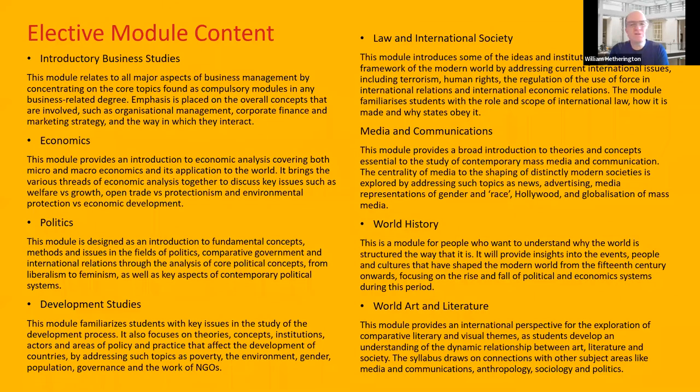Law and international society, rather than a kind of English law or English common law focus, we're trying to give an international law focus so students can think more generally about legal concepts and how they might be applied internationally and within particular regions as well. Media and communications, again, is quite a multidisciplinary subject, really trying to get students to think carefully about how media is having an increasingly significant effect on how society is shaped, how people gain knowledge, how people interact with each other, like me now. This is all mediated. And so actually media has become a really important subject for students to have some awareness of.